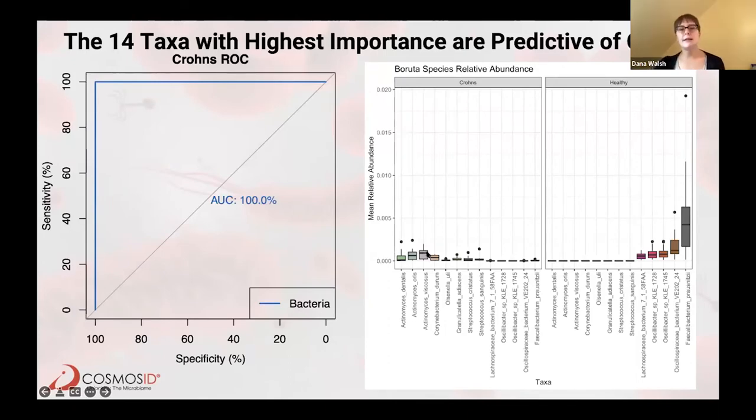And you can see pretty distinctly that there are taxa that are enriched in Crohn's only, and we have either very low or zero abundance of these other taxa. But those ones that we have low abundance of in Crohn's are actually enriched in healthy. So we have pretty distinct sets of taxa that Boruta has found for us here that can differentiate Crohn's from healthy. So you could take this a step further and take these taxa, do some more testing, and perhaps develop them as a biomarker of Crohn's or for differentiating between Crohn's versus healthy.